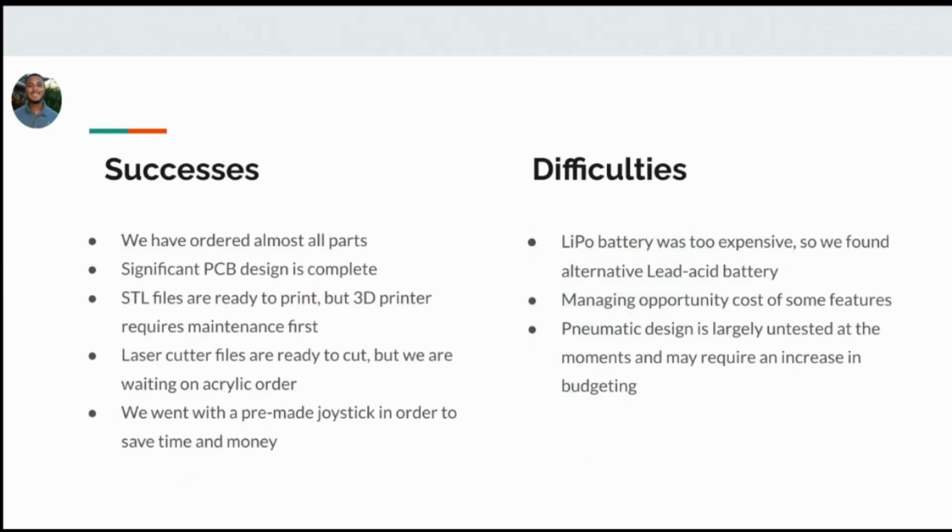Some successes that we have had so far are that we have a significant PCB design complete, some STL files are ready to print, and laser cutter files are ready to be cut, but we're waiting on the acrylic order. We have also decided to go with a pre-made joystick in order to save some time and money.